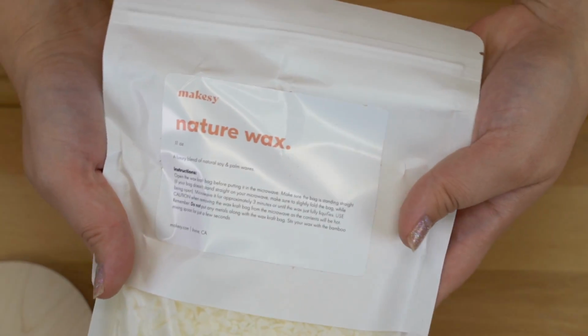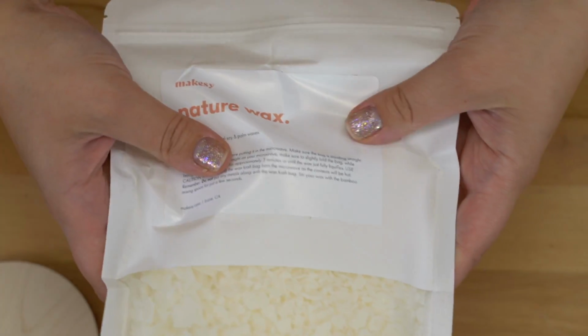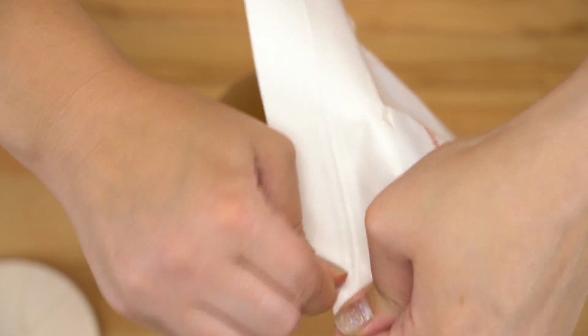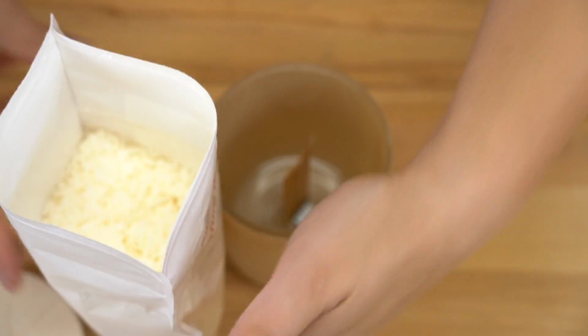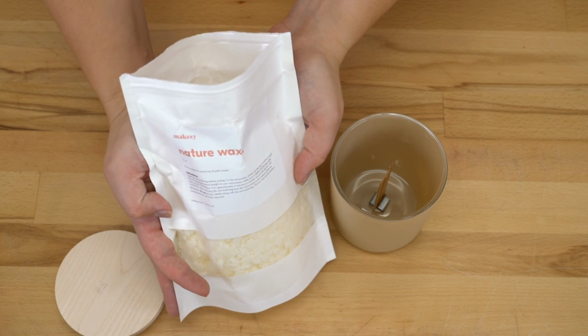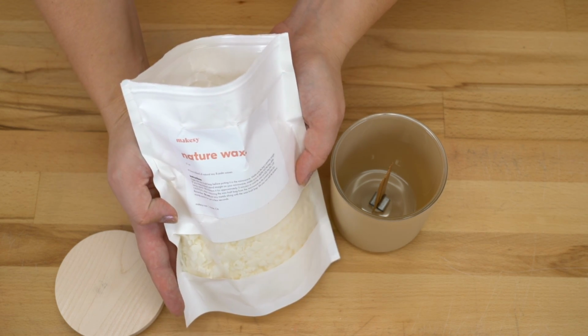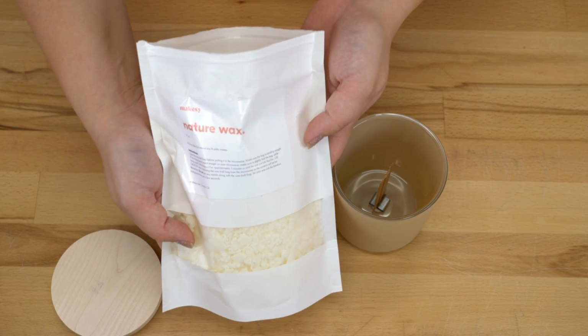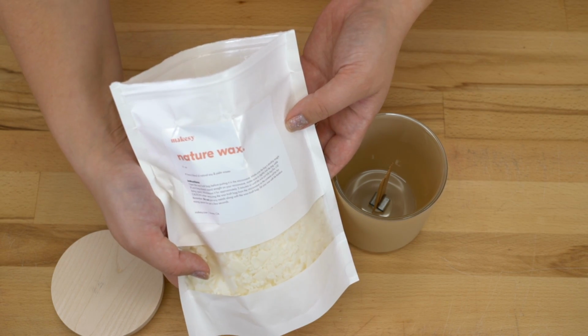This is a microwavable bag. So you can put the whole bag straight into the microwave. So I'm going to open it up like so. Then we'll open the bag like this, and then we will heat it up in the microwave just like this. You don't even have to have a container to put your wax in. So let's go heat this up for 3.5 minutes and we'll see what sort of liquidity we get.